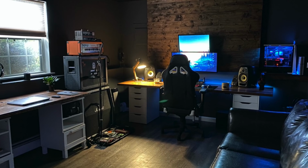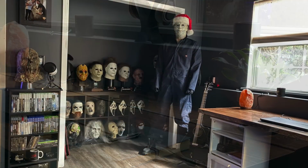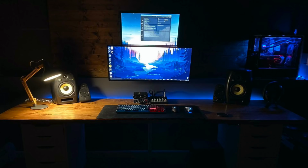Then over on the left side of the room, you can see just a little chill workspace right by the window, all that natural lighting, little laptop stuff going on over here. And then, this might be some hints to what I was talking about before, this was the Halloween themed setup where he's got tons of the masks and stuff. You could see the actual Michael Myers giant life-size figure, Slipknot masks, all the Scream masks. So definitely a collector, a fan of the horror films. Cool to have some of that in the room.